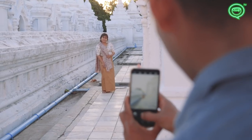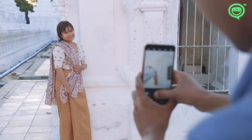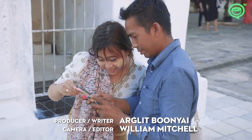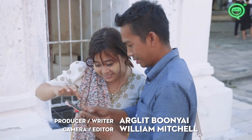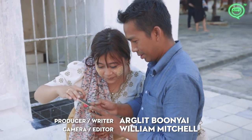So the Thanaka is still being worn, but Western makeup is becoming increasingly popular. And while you're unlikely to see an army of Thanaka-adorned office workers, at least for now, it is still part of the culture.